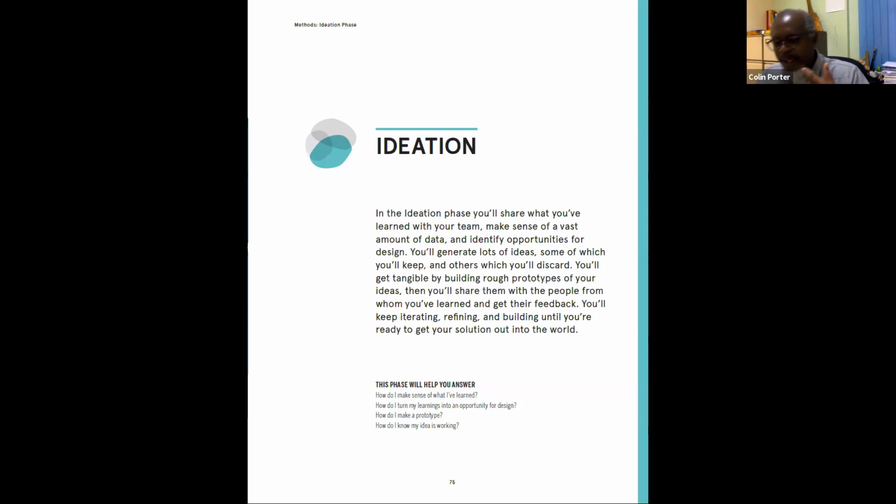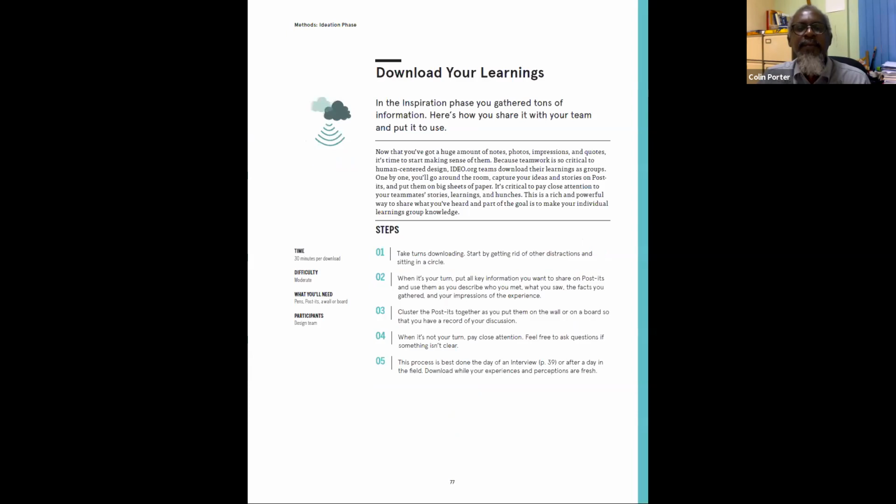It, again, like all the steps, requires a lot of iteration, keep going back and refining and learning new stuff and adding and building to your solution.